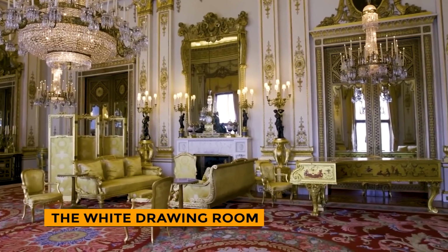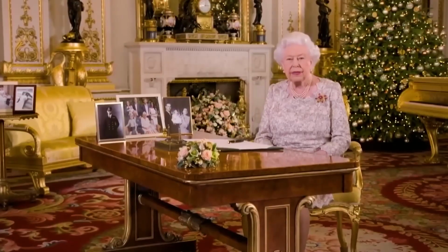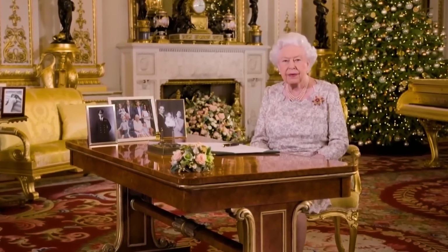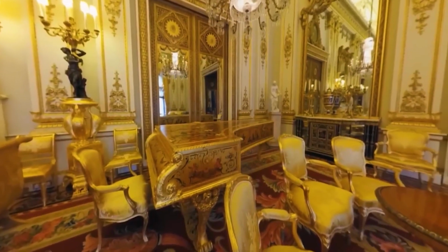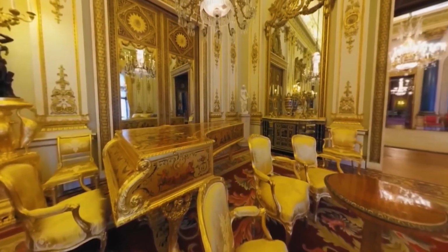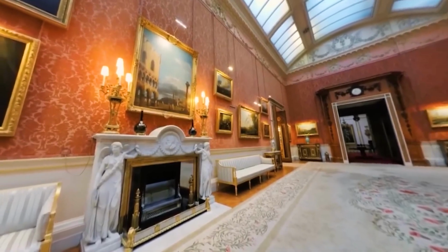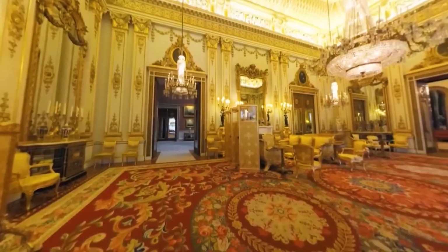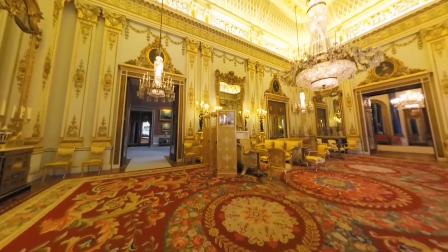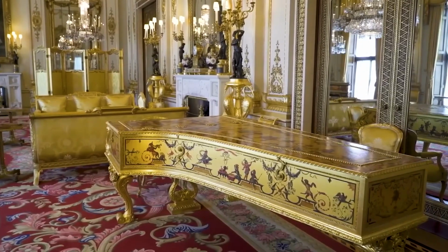The White Drawing Room. The White Drawing Room is probably best known for being the place where Queen Elizabeth gave her yearly Christmas speech. But this is also where the famous hidden door is. It goes from the ornately decorated stateroom to the royal wardrobe, which is right next door. Before going to official events, the king and other members of the royal family are allowed to hang out in the White Room. In another scenario, important guests could meet the king in this room before going to one of the bigger staterooms to mingle.